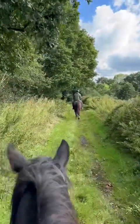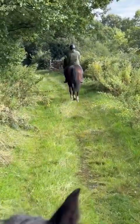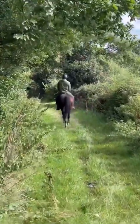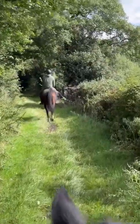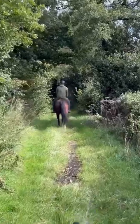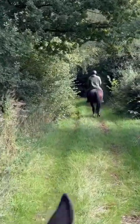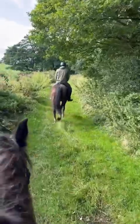Right, so just making our way down the track. Probably not going to go right to the bottom because we're a bit short on time as always, but what a really lovely relaxed horse she is. You know when you just get such a good feeling about one. She's really good quality as well, a really smart horse. Kyle, we may as well turn round, I think. Okay, so we've turned round.